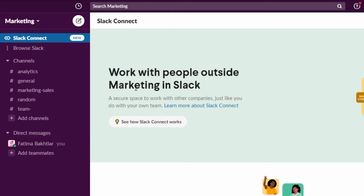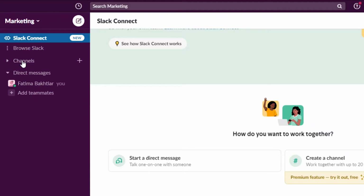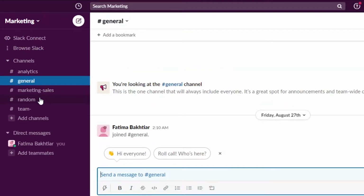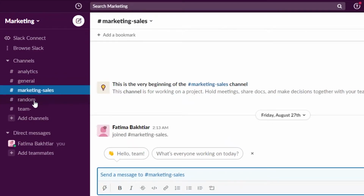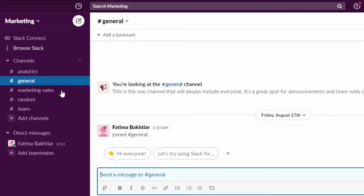Now, this is the Slack platform, and you can see how this works. Slack is basically a messaging app or a communication app. It's not really a project management app, as it is a project communication app. So it does the communication for you. You have different channels, and you can communicate with your team via these channels. It functions sort of like Discord. If you have used Discord, this is what it looks like. It's very similar to that.